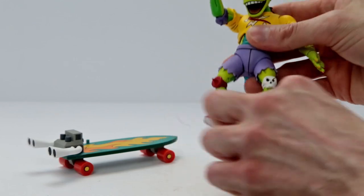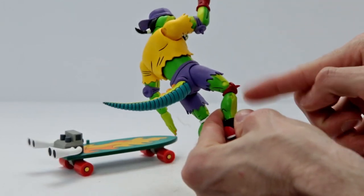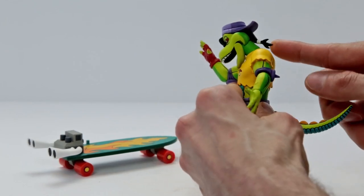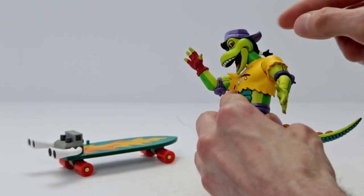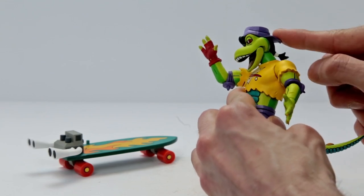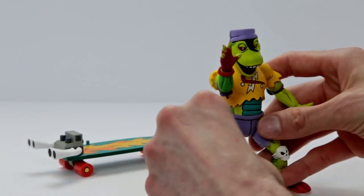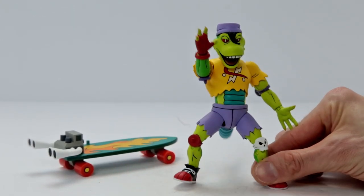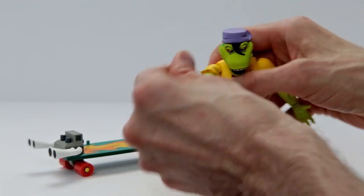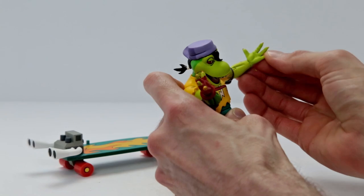very soft there. Same with this spike on his right knee. It's also very, very soft, as well as his hair in the back here. Also soft plastic in the front here. Soft plastic, his hat flap here. The visor is also soft. Overall, this is a very, I don't want to say soft figure, but a lot softer than I was expecting or that I'm used to. You could even move his digits, his fingers individually.